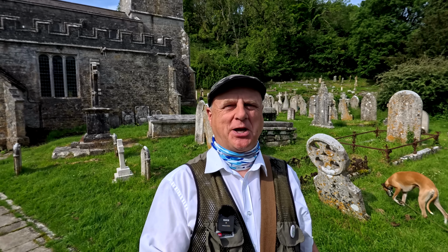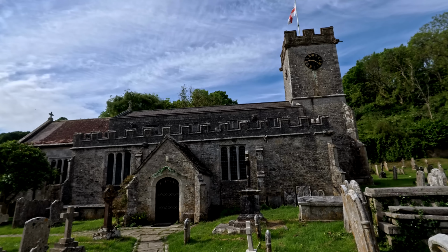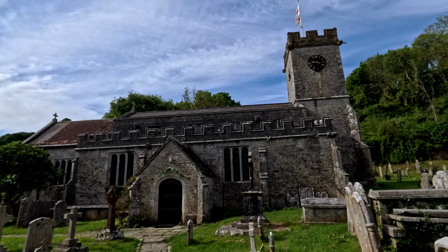Well, I've parked my car next to the church and we'll start off with a little wander through the village. Speaking of the church, that's just behind me here. And it's the Church of St Lawrence. Now, there was a church on the site at the time of the Norman conquest, and there was an early reference to it in 1201.